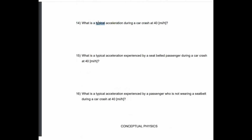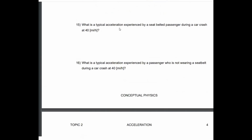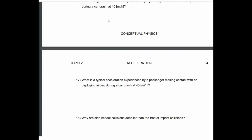All right, so now we're dealing with typical accelerations. Typical acceleration at 40 miles per hour in crash testing is going to be about 20 Gs. Typical acceleration at 40 to 50 is going to be about 20 Gs by design. If people are seat belted, their acceleration is going to be the same as the car's in crash testing at 40 miles per hour, so about 20 Gs.